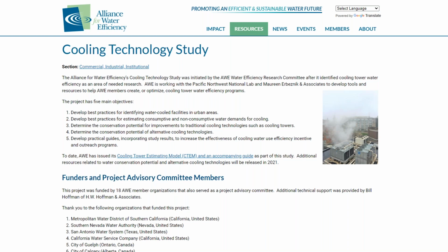We will announce all project resource releases through our normal channels, like our emails, but we'll also post them on this page. So the cooling tower estimating model, which is the focus of today's webinar, hits on a few of these 5 objectives, and you'll hear about that from the team. And so just before I wrap up, the cooling tower estimating model is an AWE member-only resource, and it can be requested through the AWE website. So if you go to this page, you see that link for the cooling tower estimating model. You follow that, and you can request a copy of it. So we encourage you to do that, and that's it for me, and I will turn it over to PNNL staff. Thank you.